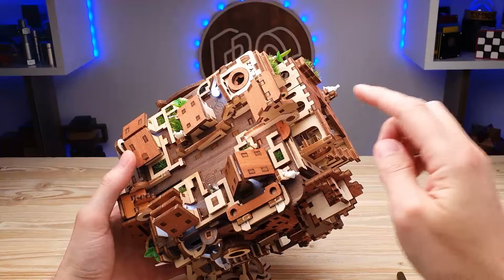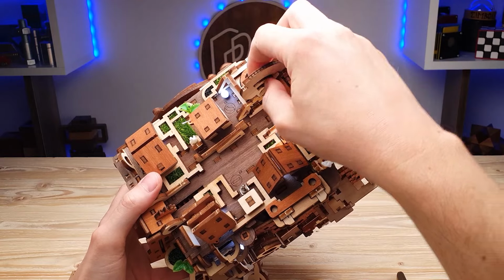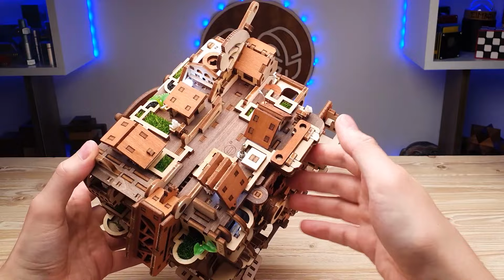The next one is this building. How to measure the incline of the roof? Oh, it fits. Wait a second, what?